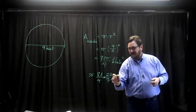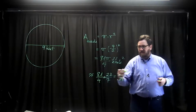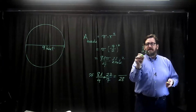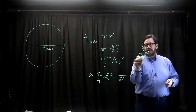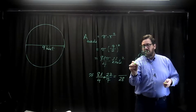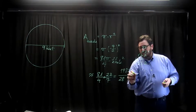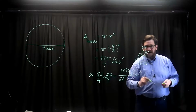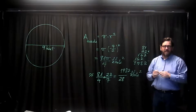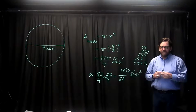So for us, I'm going to have a fraction over 28, and if you'll permit me, I'm going to have 81 times 22. So I'm going to have 16 and 2, and 16 and 2, 2871. So 1782, and this is in ket squared. So for us, this is our calculation. We know what the true answer is with a reasonable degree of accuracy.